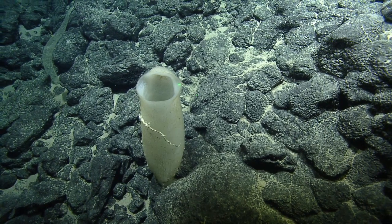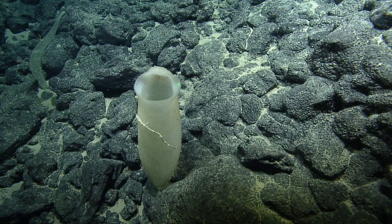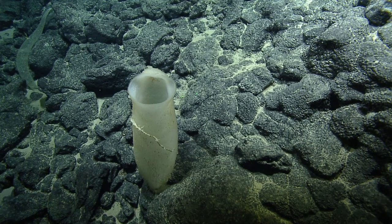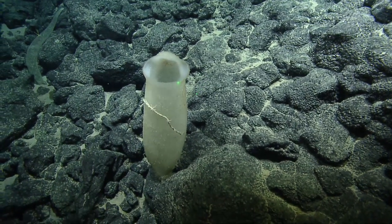Bridge, Nav. Please do a ship move 20 meters at 080. Thank you.